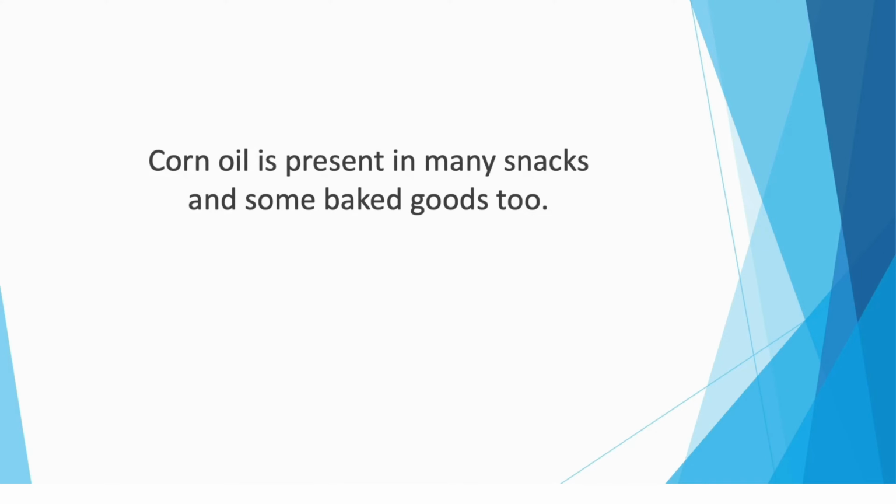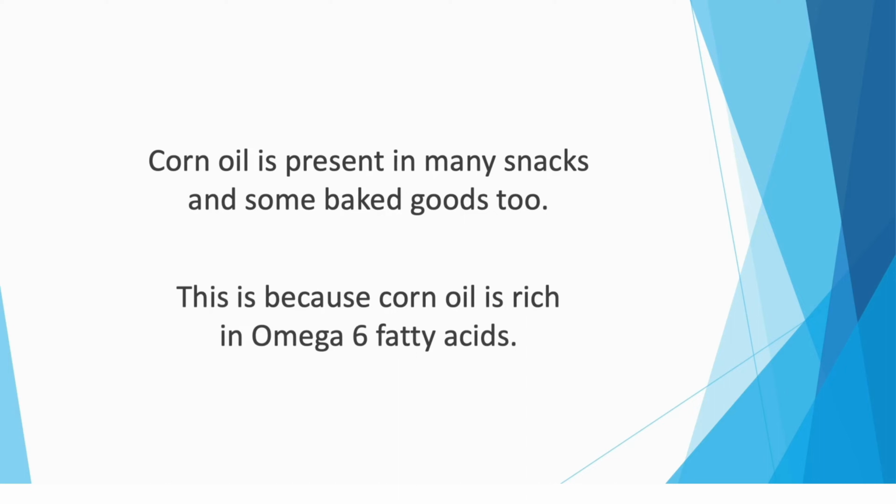Corn oil is present in many snacks and some baked goods too. It gives a pleasant taste to food but can trigger inflammatory markers to go into action and increase the risk of joint pain. This is because corn oil is rich in omega-6 fatty acids. Instead of eating omega-6s, you could try using oils rich in omega-3s, such as olive oil and flaxseed oil.